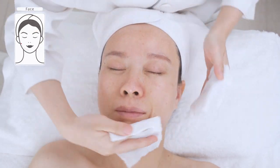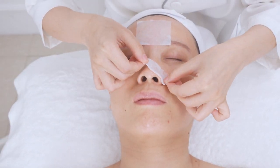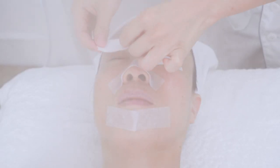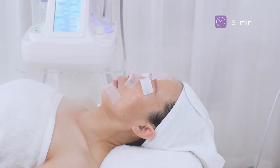Wash face clean. Apply blackhead expert liquid on T-zone to soften skin, dissolve what's clogging the pores so that it cleanses better. Wait for 5 minutes and take off the cotton pad.